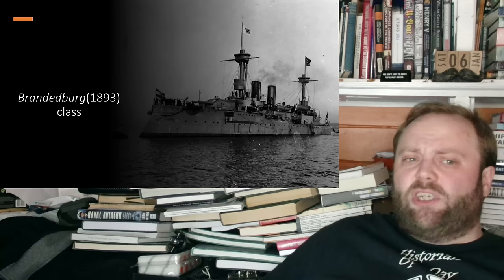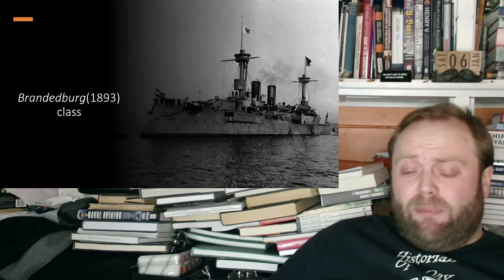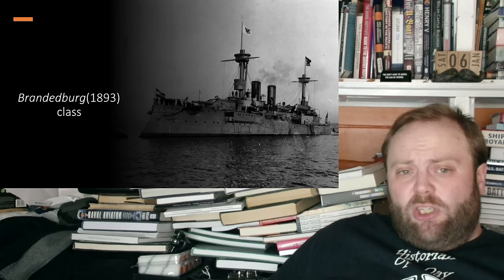So honestly, the fact that they floated and actually managed to keep moderately stable at sea is a feat. Let's be honest, when you're putting this much machinery, this much stuff into a ship, into a design you have never built before, that's good.